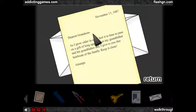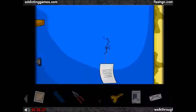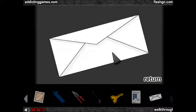An envelope. Dearest grandson, as I grow older in age, I feel it is time to pass on a gift of long ago. Just as my grandfather and his grandfather did, I give to you this heirloom of the family. Keep it close. Gramps, November 17th, 1987. Note. Young man blue, a dashing vision of new. The key to his cadet, a day he'd never forget. For this game, the final clue. A day he'd never forget. The date is the combination.